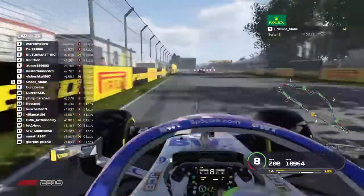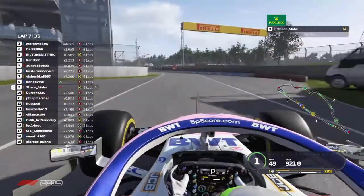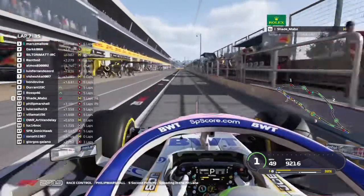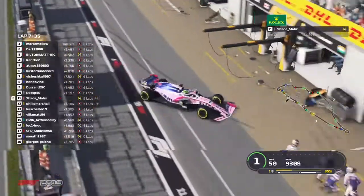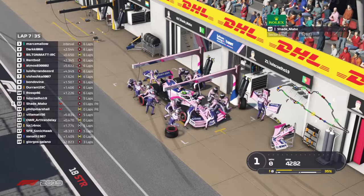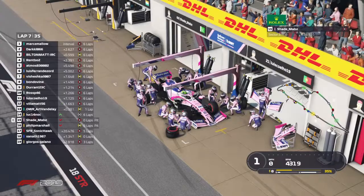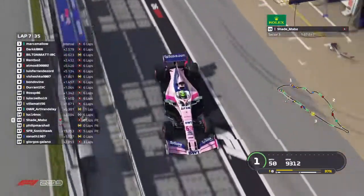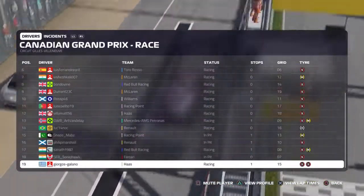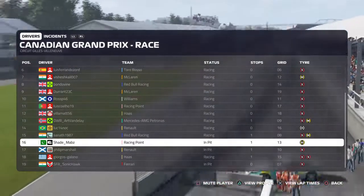Going too wide into Wall of Champions. Shade Mabs going straight on into the pits. Well, give him a little bit of a spectate and see what tyres he goes on. Philip Marshall picks up a 5 second for speeding in the pit lane. Very early box really for Shade Mabs onto a pair of softs. I believe he went on a pair of mediums, but the tyres there show otherwise. I'll have a little bit of a check on the race director. So Shade Mabs going from a pair of mediums to a pair of softs.